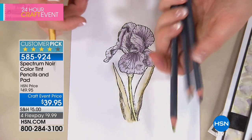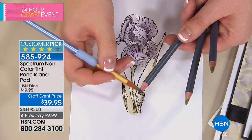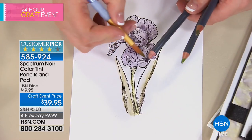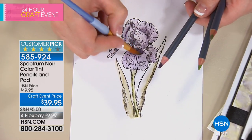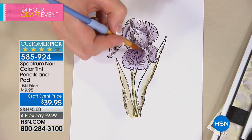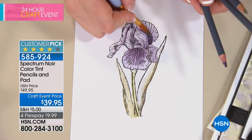If you want to add more colour, watch what you can do. You can pick up from the tip of the pencil direct onto your paintbrush and intensify that colour. Look at how I'm intensifying that colour even further. I'm controlling the amount of colour that I'm putting on there with the paintbrush, because the paintbrush is so much softer than the actual pencil too.